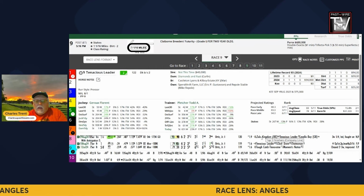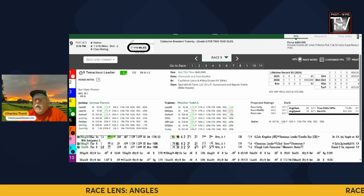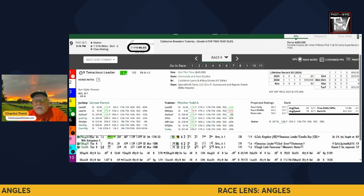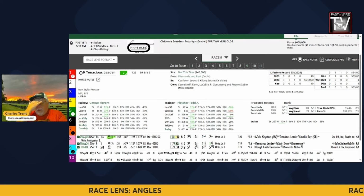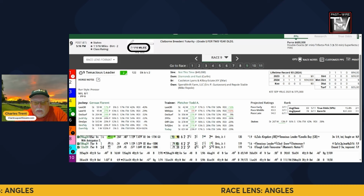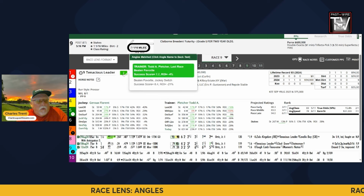This horse got beat by Zulu Kingdom, which did come back and win last week. If you're paying attention to my show, I had that horse as my big single. That horse won with ease this past week. And anyway, this horse will definitely be a player. Don't quite turn your head on this horse.